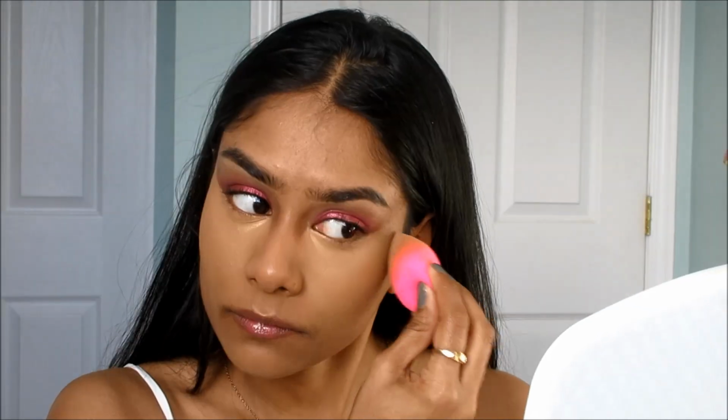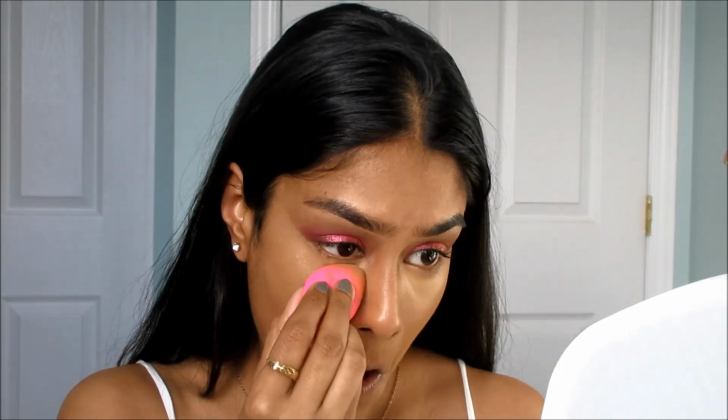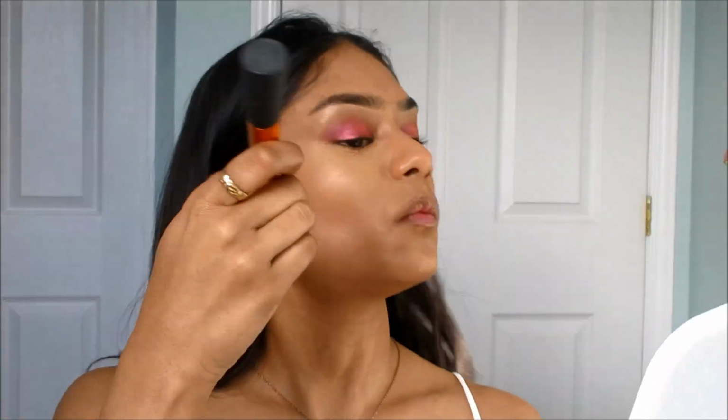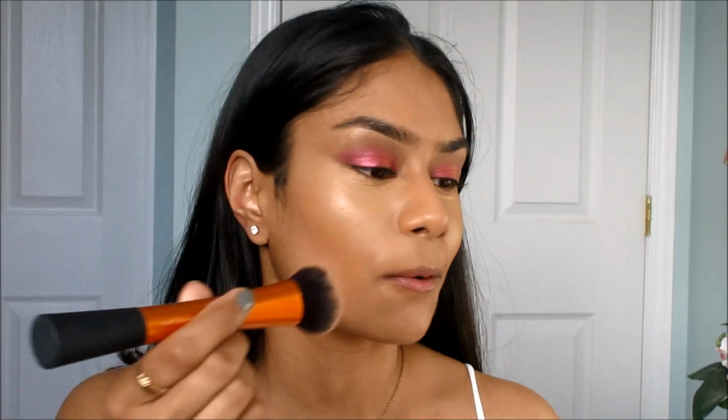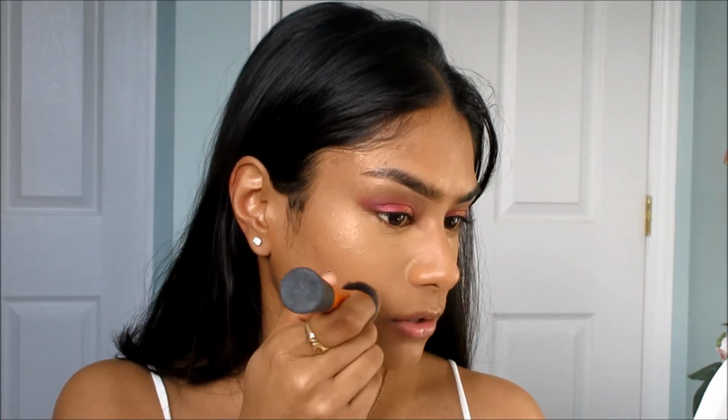Honestly, I feel like if you're not making a weird face when you blend your concealer, then you ain't blending it right. I don't want any clear lines of, here's my skin, here's my concealer. So I'm gonna take my foundation brush and kind of blend everything together.